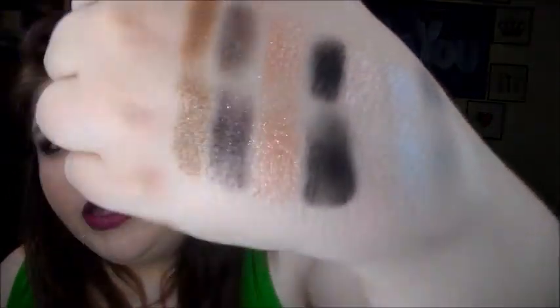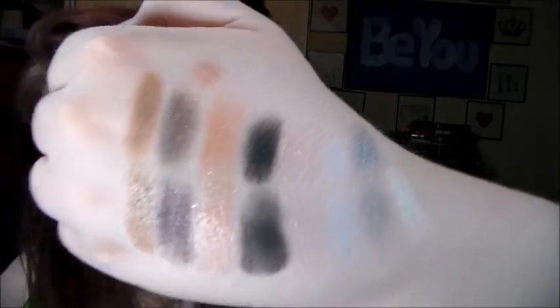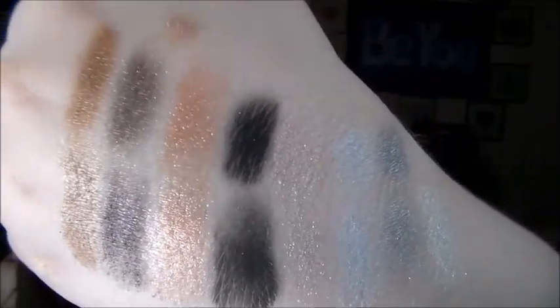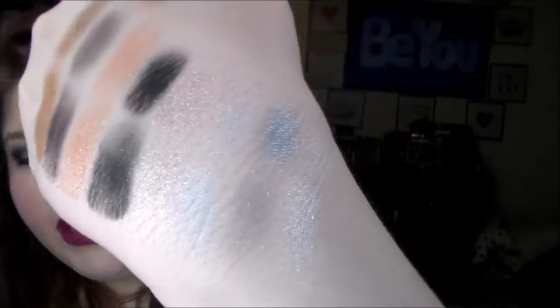On top we have the wet swatches, and on the bottom we have dry swatches. And I know that they're kind of difficult to see, but the first one right there is the matte brown, which still has a little bit of shimmer in it anyway. And then right next to that we have the purple, then we have the rose gold color, then the matte black, then a very light champagne shade that you can barely see, then the icy blue shade, and then the Cannon shade, and then the Snow White shade, which you can barely see.